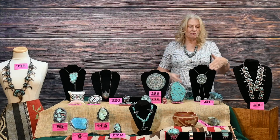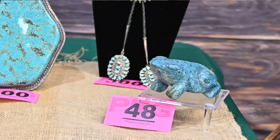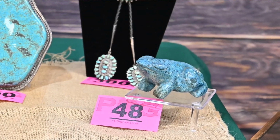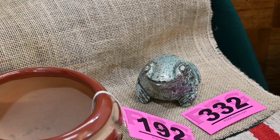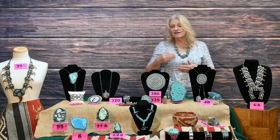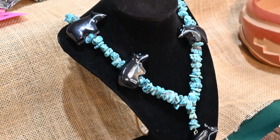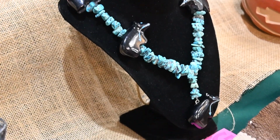We have a couple of stone frogs. Now I know I have them in the jewelry, but the stone frogs are just beautiful. This blue stone frog possibly is turquoise, and then I have a green stone frog, also possibly turquoise. I have a fetish necklace in the front. Each one of the bears has a beautiful inlay of turquoise, which adds to the beauty of it.